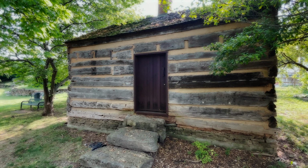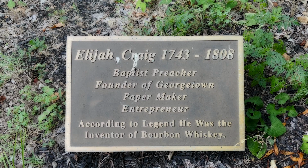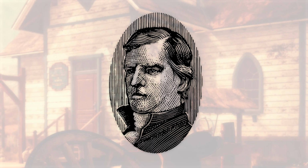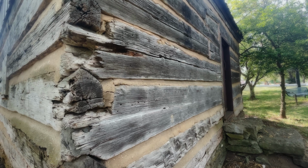If you are a bit of a bourbon historian, then you're in luck. Right outside the distillery is the old homestead of Elijah Craig. Yep, the old Baptist minister and distiller. Whether you believe Craig was the father of bourbon or not, he is certainly one of bourbon's revered forefathers, and seeing where he lived is certainly worth the trip.